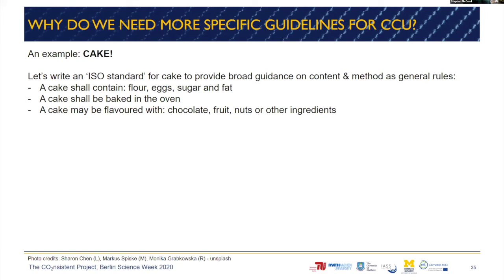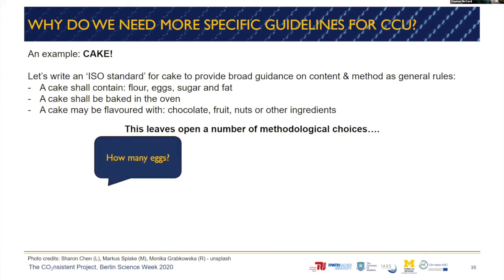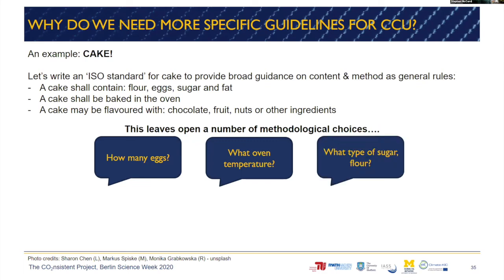Great. We say it should be baked in the oven. So that's our method. And then we give some optional elements. We can say we can flavor it with things like fruits or nuts or other ingredients like chocolate as well. So this still leaves open a lot of our methodological choices, similar to our actual ISO for LCA. We don't answer how many eggs people need and whether they just need the whites or the yolks as well. We don't specify an oven temperature or for how long we need to bake this cake. And we don't specify things like types of flour and sugar.